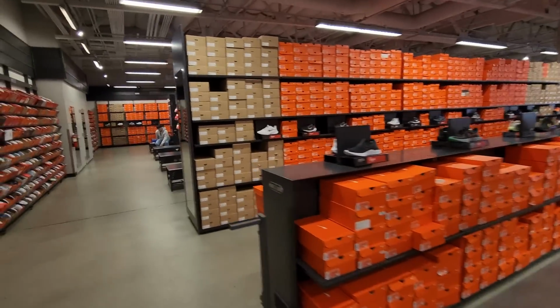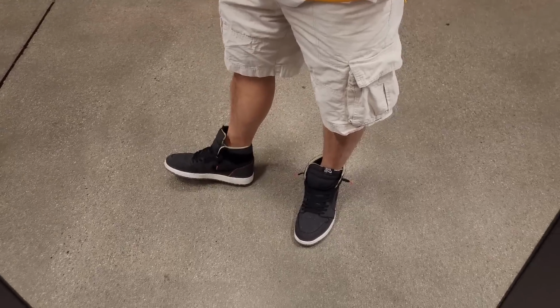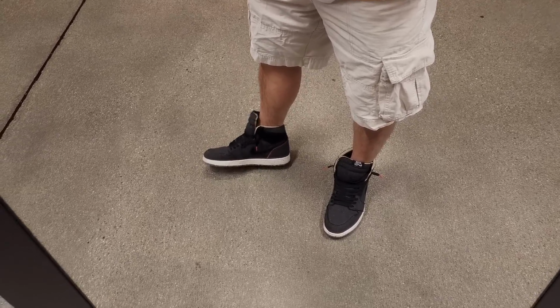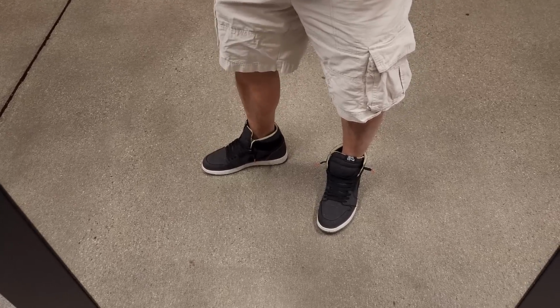Appreciate it. All right, let's go check out the aisles, I guess. I guess before the aisles, we can check what I'm wearing. Did throw on some Jordan 1s. These are some Jordan 1 High Zooms. They got the Air Strobel unit inside. Yeah, it's pretty comfortable.